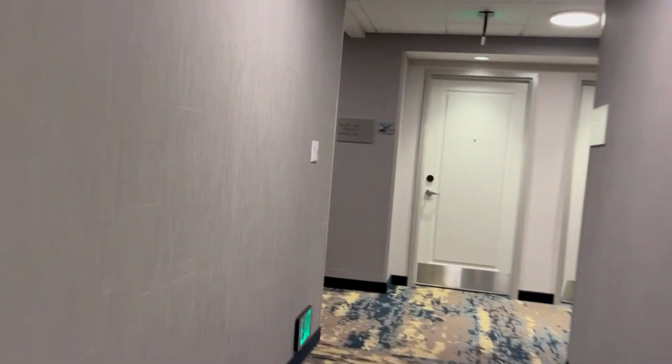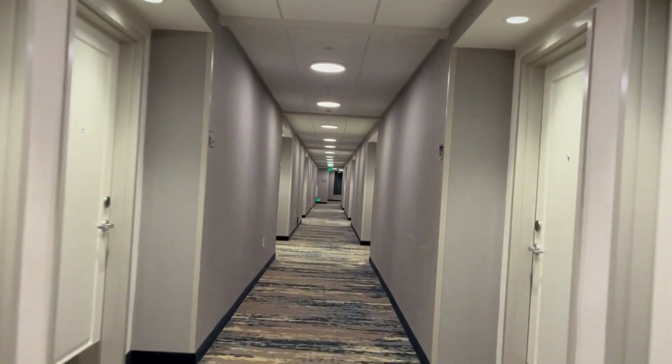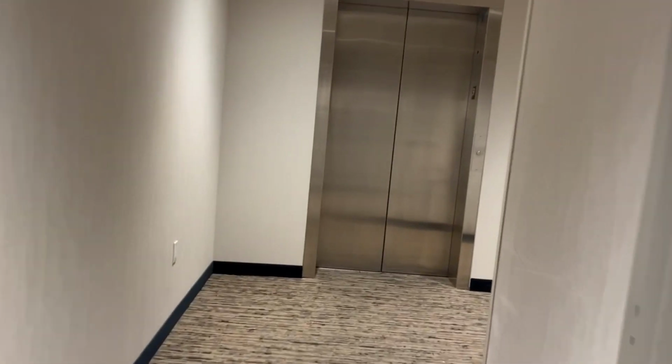I don't know where the pool is. Elevators are over here. Look at this. Looks like an airplane. It is an airplane. Let's see what ours is. The elevators are right here. Yep.